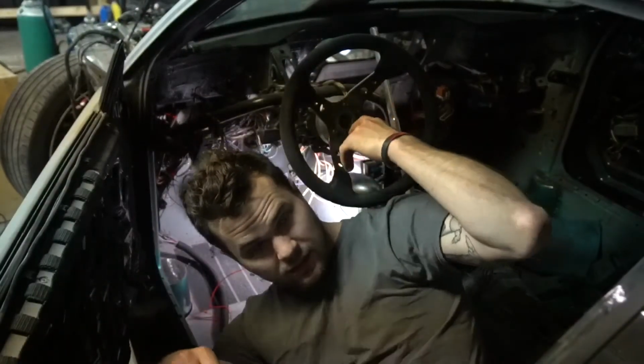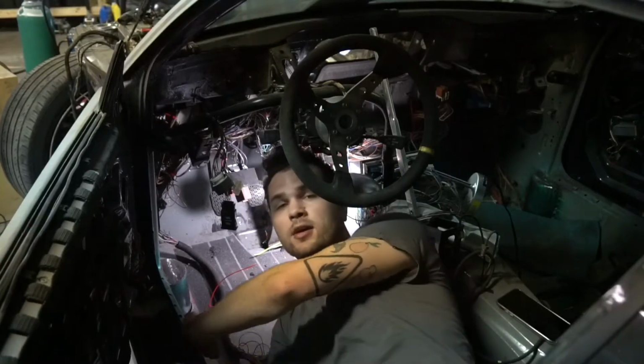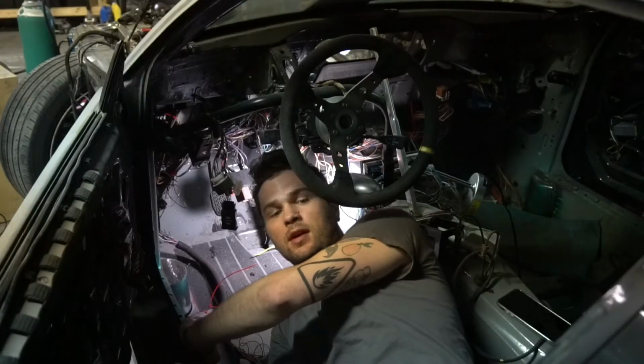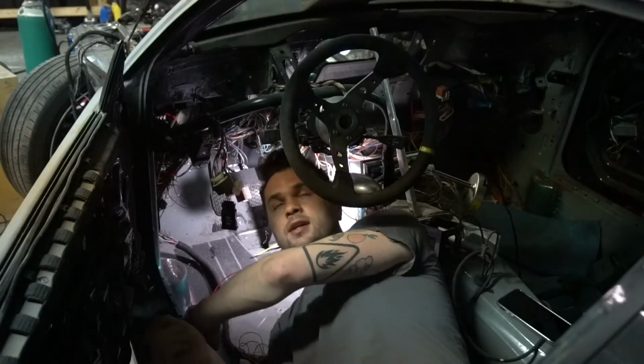Funny because everybody thinks because of what I do that I actually like working on cars, but it never takes long before I realized just how much working on them actually sucks.